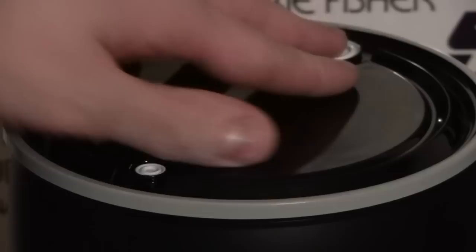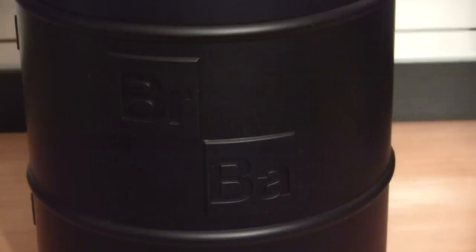And on the front we have the BrBa logo that symbolizes Breaking Bad, but also two elements. And it's kind of raised out, that's a nice relief on there. I like that it's black and it doesn't stand out. It's not the green and white. Even though that would be cool, it makes it a bit more... I don't know. I don't even know why I like it, but I just like the fact that it kind of blends in, and it's just kind of there, you know.